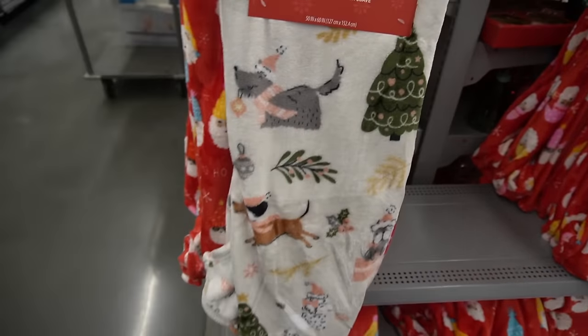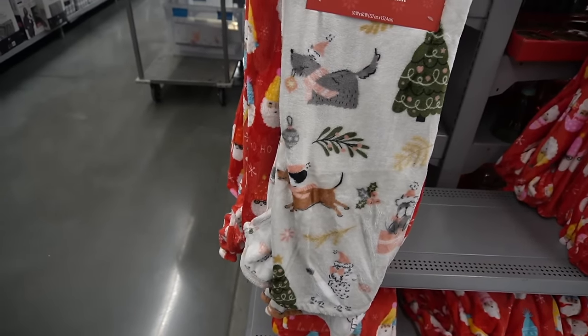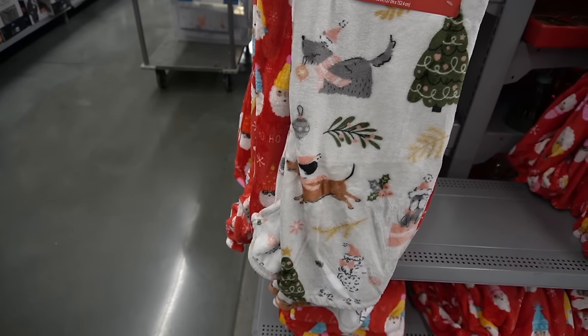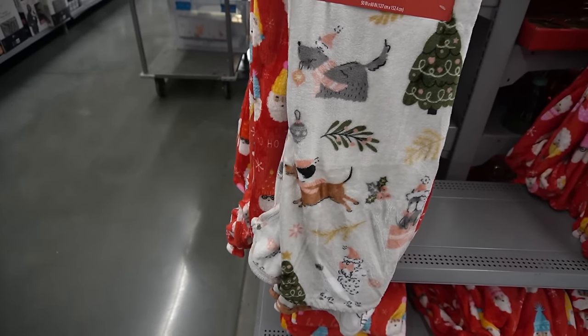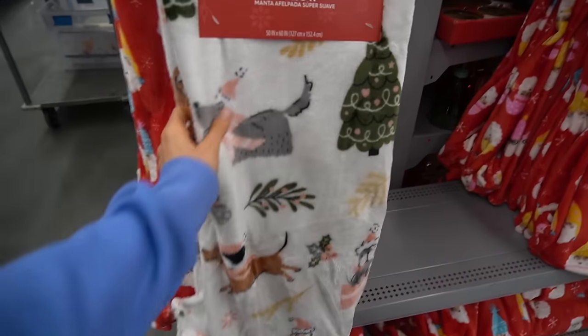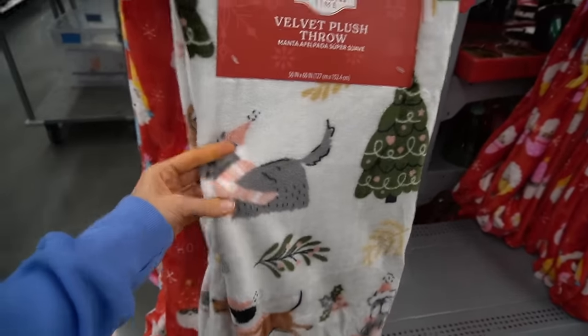I bought one of these last year, but I bought it after Christmas. It was on mega clearance. It's the blanket that I always wrap around my legs when I'm hanging around the house that has the little Christmas houses all over it. That thing looks brand new, and I've washed it multiple times. It doesn't get all worn out and faded.